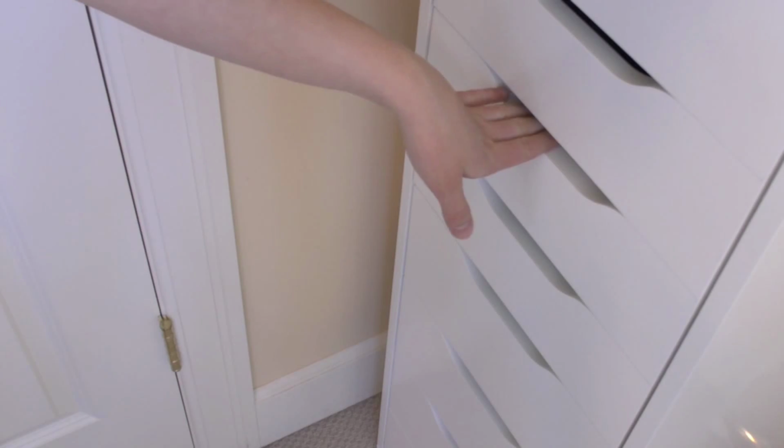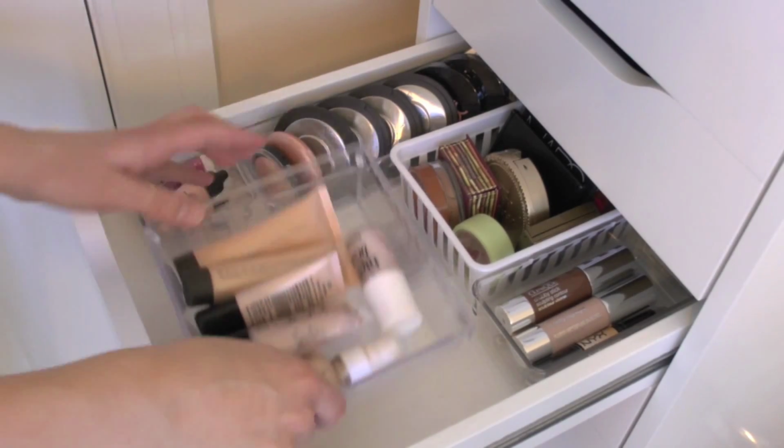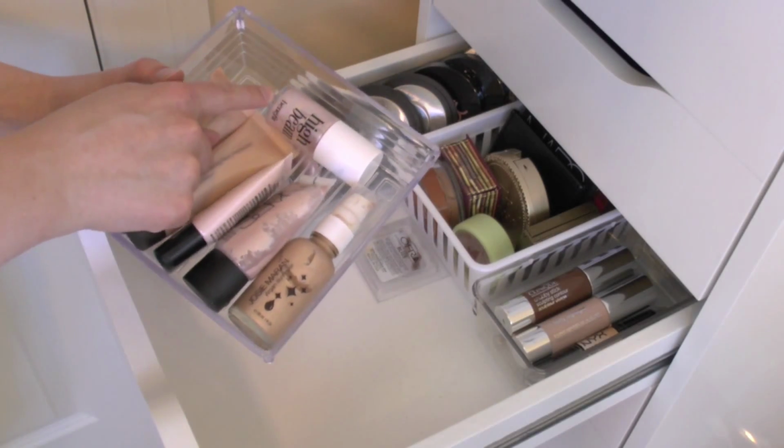And this drawer over here is probably my favorite one. This one I have all my highlights and my bronzer slash contour shades that aren't in palettes. So of course here I have a bunch of the liquid highlighters that I have. So I got a couple Becca, I've got a NYX, NARS, Josie Maran, and then a Benefit one up here.